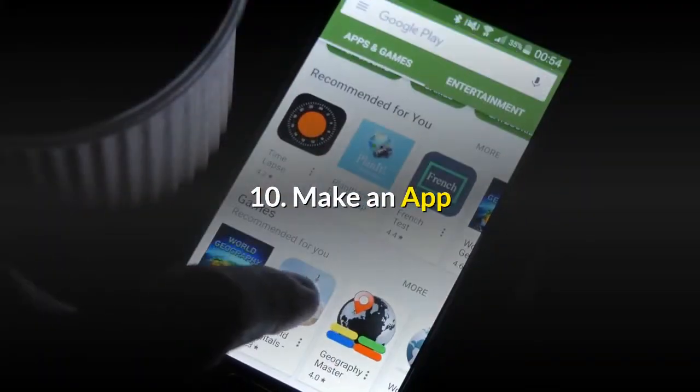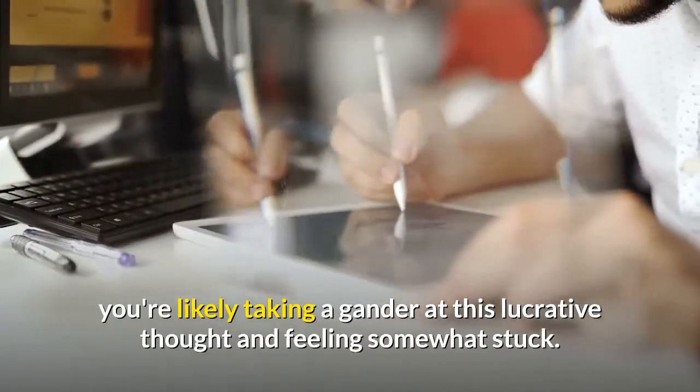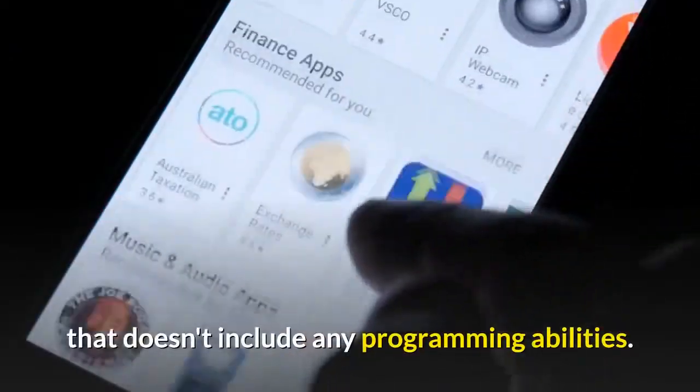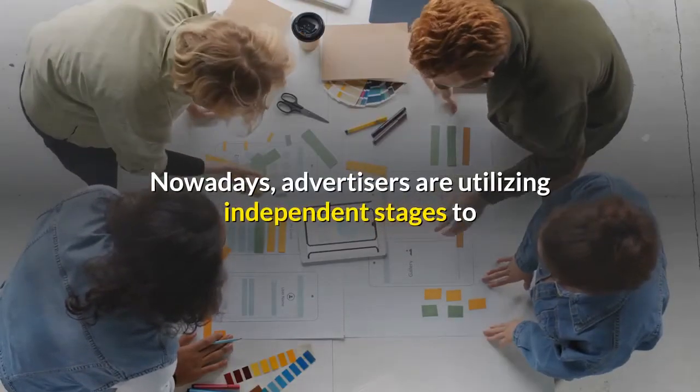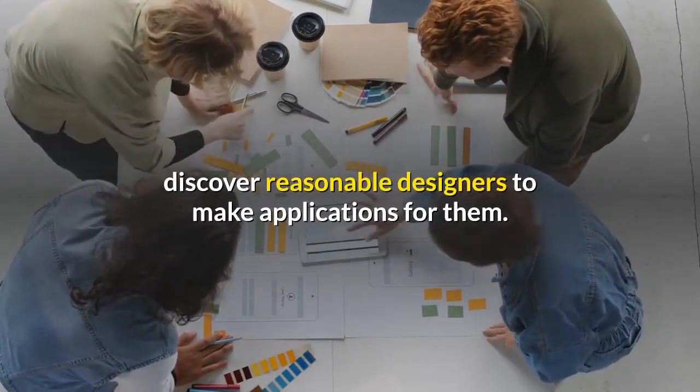10. Make an app. If you're not a developer, you're probably looking at this lucrative idea and feeling somewhat stuck. Luckily, there is a way to have an app made that doesn't involve any programming skills. Nowadays, marketers are using freelance platforms to find reasonable developers to make apps for them.